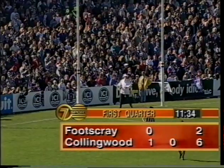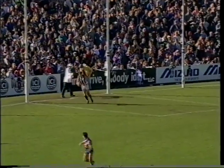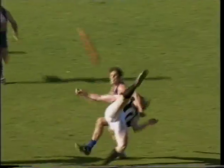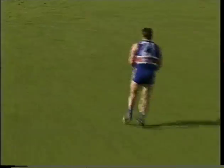And Footscray making a change. Doug Hawkins has gone into a back pocket. He's picking up Trent Hutton, and Steve Wallace, ex-captain of Footscray's, moving forward, and he'll pick up Tony Shaw. So Hawkins lasted on Shaw for only 10 minutes, and Shaw had 4 possessions.